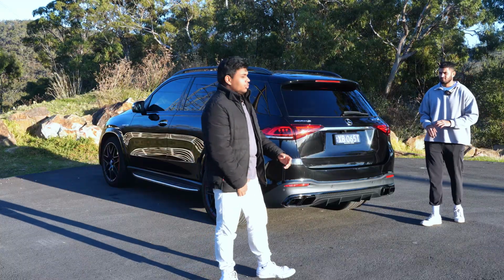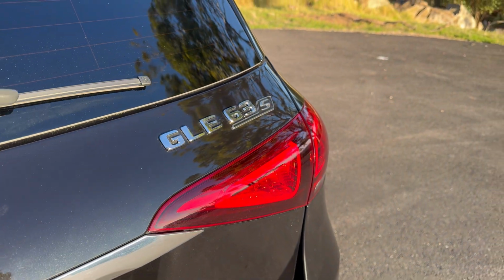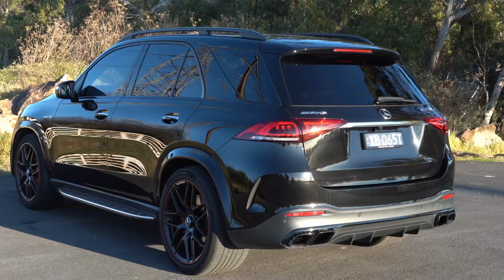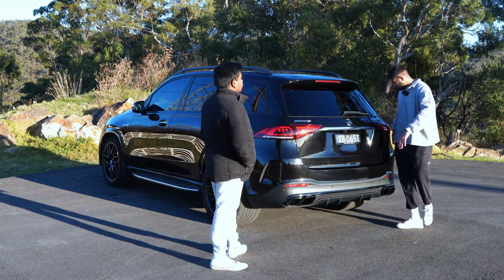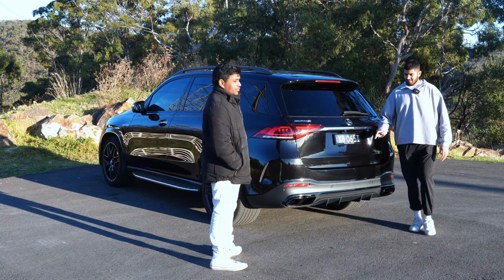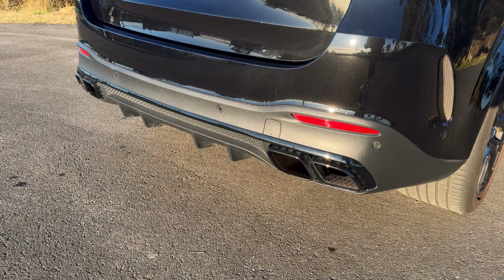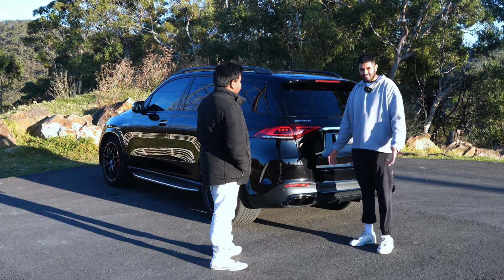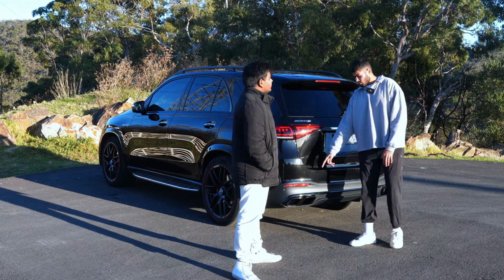So here at the back, there's not much going on. You do get two badgings, AMG and a GLE 63S here. You get sort of a spoiler over there, and that's about it. And moving down further below, this rear bumper comes all the way up to my hip. Quite tall for a tall vehicle. Yeah, and you also get a diffuser. It's plastic. You can also get it as a carbon fiber one, but there's not much to diffuse. I mean, this is a big car. Yeah. And you also get a quad exhaust.